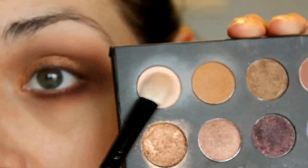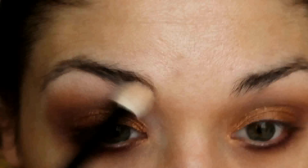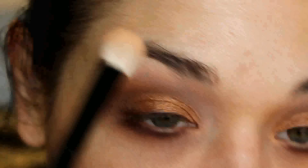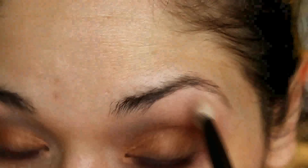Next, we're going to go back in with the fluffy brush we used in the beginning and back to that first cream shade. And just touch up the highlight here on the brow bone. And just sweep it down to brighten up the eyes right here on the inner corners. I like to just take it and just kind of blend it downwards and blend underneath the lower lash line as well.